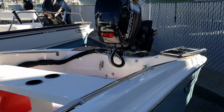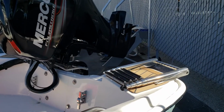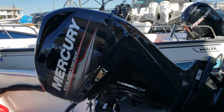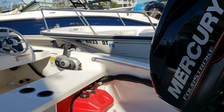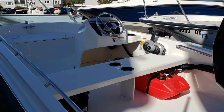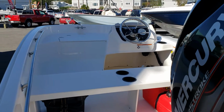And on the aft of the boat we have two swim platforms with a ladder. On this boat we've also outfitted the swim platforms with a synthetic teak decking. We also have a Mercury 40 horsepower 4-stroke engine to get you anywhere you need to go and enjoy all your water sports activities. This boat is remarkably low maintenance and easy to operate. It's one of the most user-friendly, reliable, and stylish skiffs on the market.